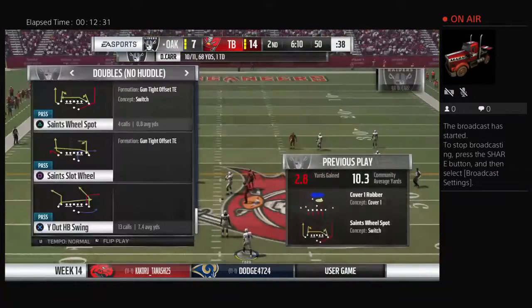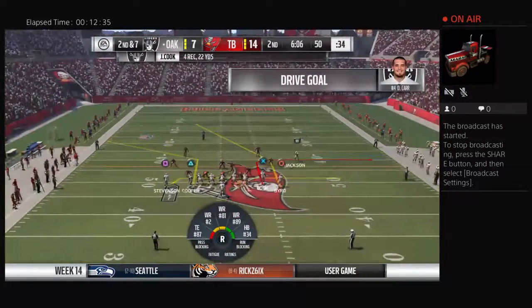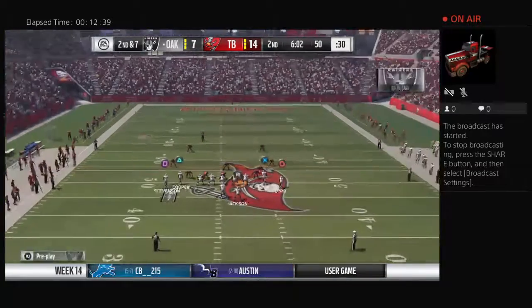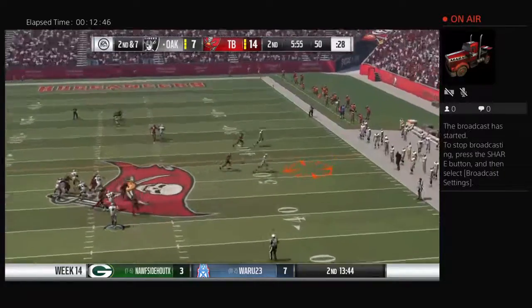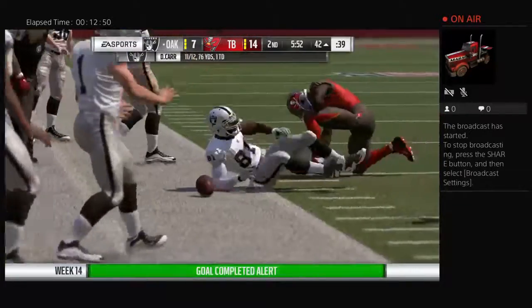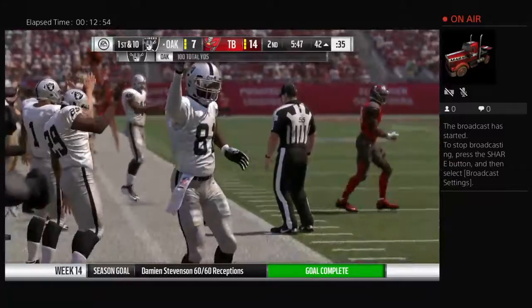The completion good for 3, and it's 2nd down. From midfield, here's Carr. Throwing right, and that's complete. And this time he's able to take it down to the 42. It goes as a gain of 8, and it moves the chains.